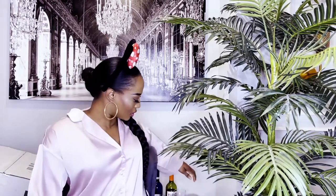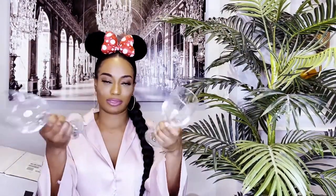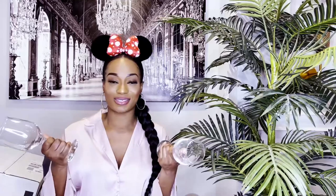Before I got these, let me show you how my other wine glasses look. You see them? One is a little taller than the other, and they were okay. They work, I mean, they are all right, but they are not fancy. And of course, I told you my friends do call me Fancy Nancy, right? Some of them at least.